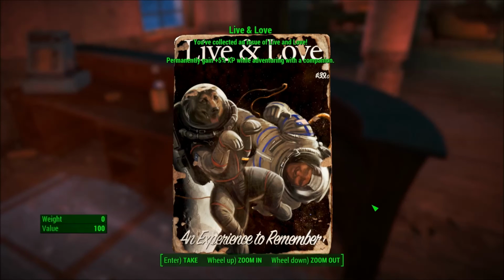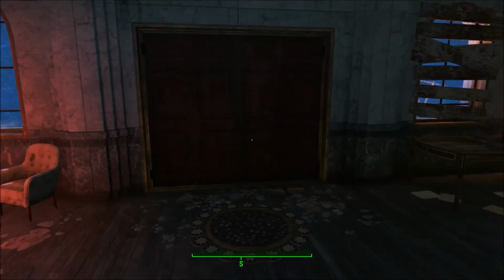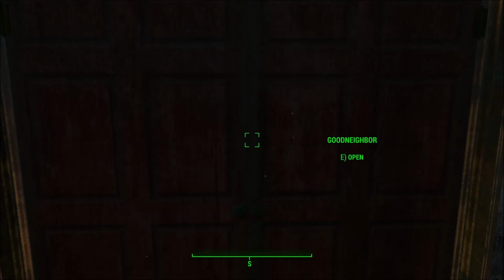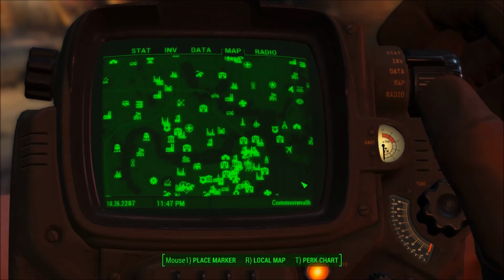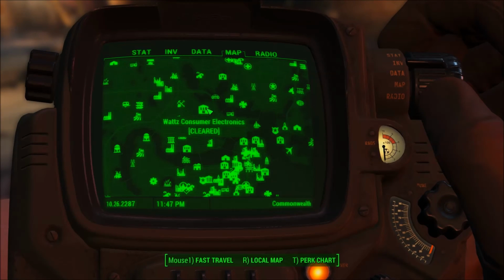This magazine grants you a permanent +5% XP while traveling with a companion, which you're likely to be doing anyway. I consider that to be a good bonus. And like the last magazine, you don't have to kill anybody to get here. All you have to do is come to Good Neighbor, walk into the Hotel Rexford, and pick it up off of the bar.